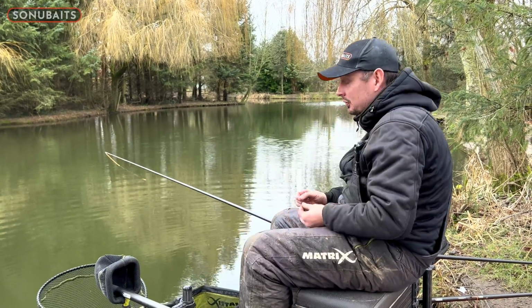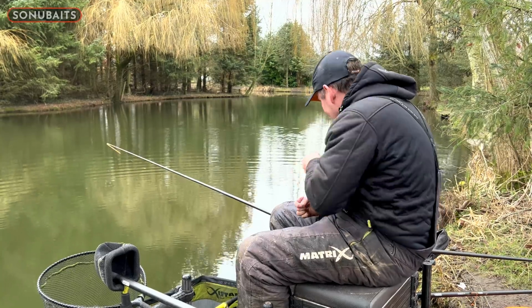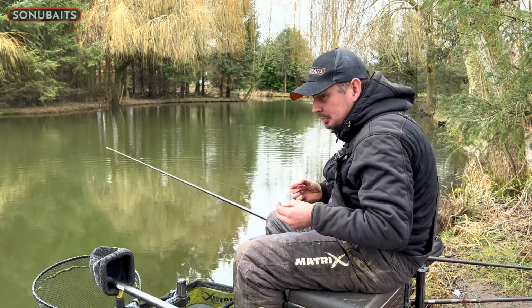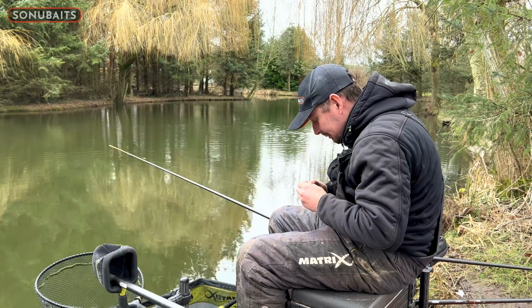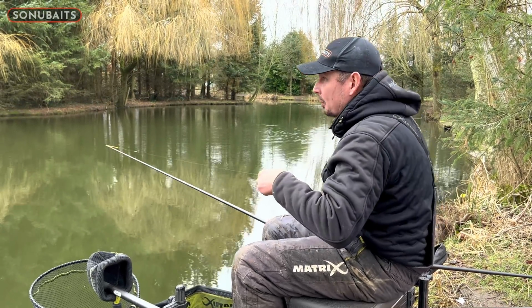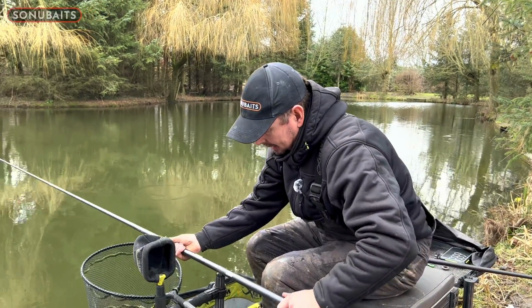But yeah, that's it. What we're doing today is just feeding. Just showing you how you need to step up your groundbaits for the time of year that you're fishing. I probably won't use that crushed expander again now till the winter time. I'll either use this F1 Dark for this type of fishing, and then for all my proper commercial carp fishing, I'm a Match Method Mix man.